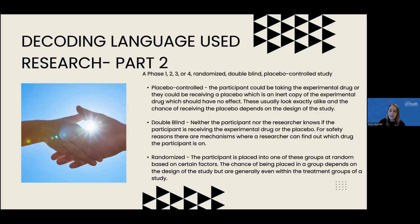Now, there are definitely certain mechanisms where an investigator, if safety is a problem, can find out what the patient is on. So don't ever think once you're in one of these trials, you'll never know, or if there's a problem, we won't be able to know what you're taking.